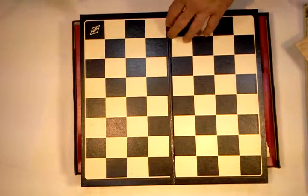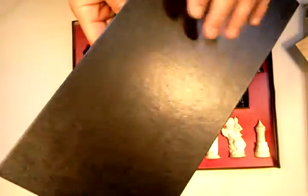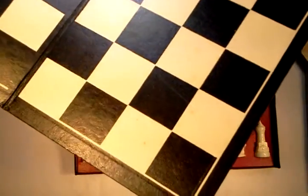Now, the board is in good condition. It doesn't have any tears in it. The spine is not ripping, which is common on these old cardboard sets. Some of the white squares do have some small stains on them. You can see if I get in close, they kind of look like freckles.